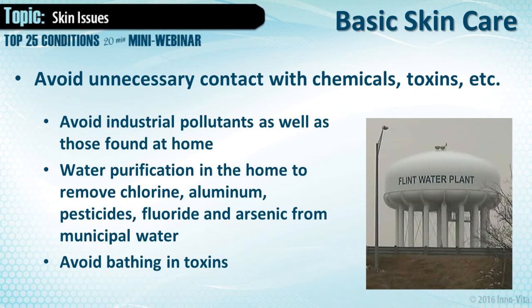Avoid unnecessary contact with chemicals or toxins. The Flint water, what an amazing, sad thing happened there. So avoid industrial pollutants as well as those found at home. Use water purification in the home to remove chlorine, aluminum, pesticides, fluoride, and arsenic from the municipal water. And avoid bathing in toxins as well. You just have to remember that things that go on our skin absorb.